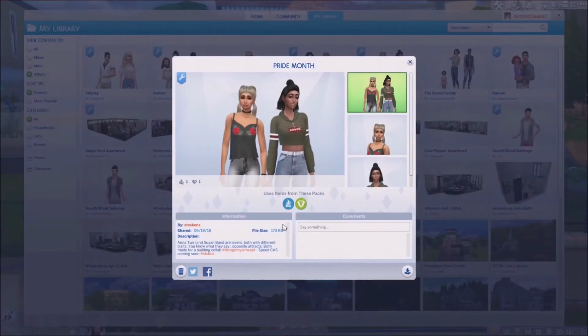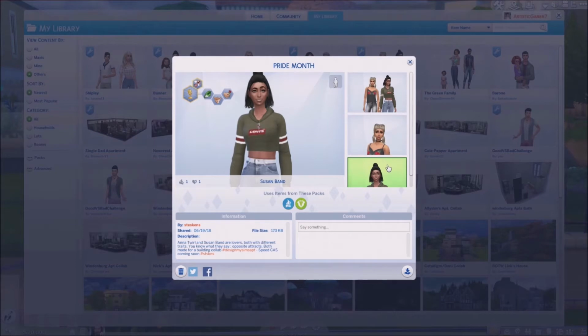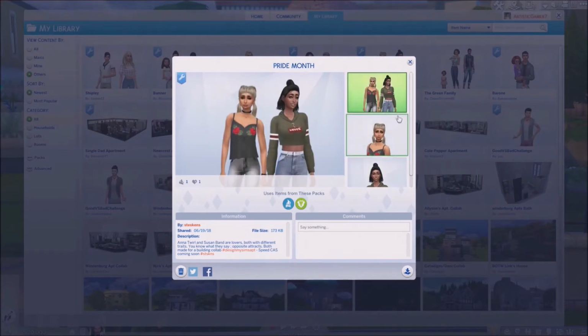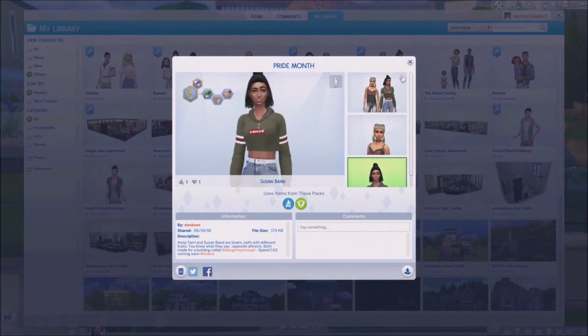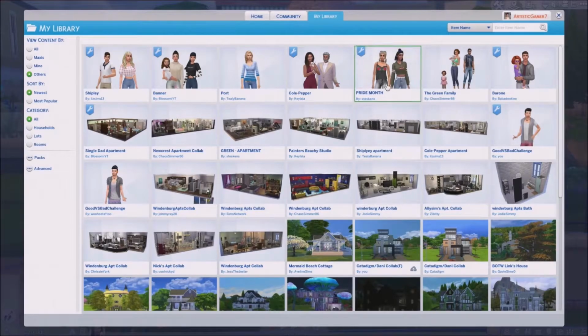The next ones are Anna and Susan, so Anna Twirl and Susan Band. Michelle made these, but the name she uses for her YouTube and Twitter is STSKNS. So these are the Sims that she made. She didn't make them for Pride Month, but basically Anna Twirl and Susan Band are lovers, both with different traits. You know what they say, opposites attract. Both are made for the building club, and so on. She's just talking about how it was for a collab going on. So that is these two lovelies here. And I like the whole opposites attract thing. That's pretty fun.